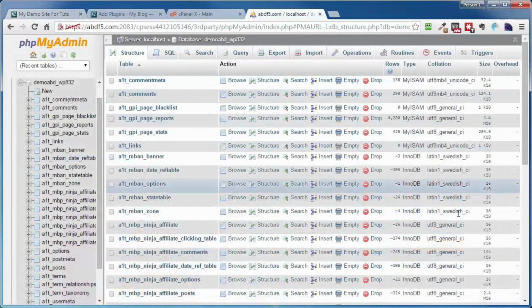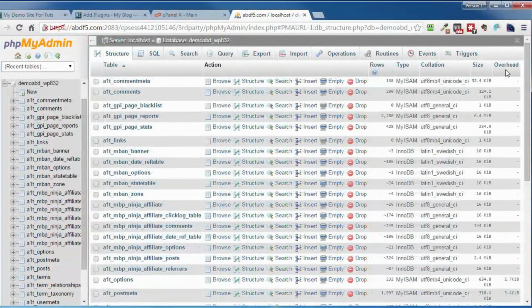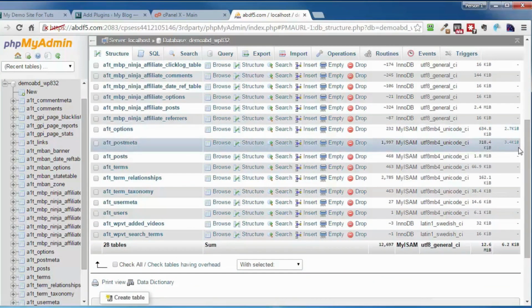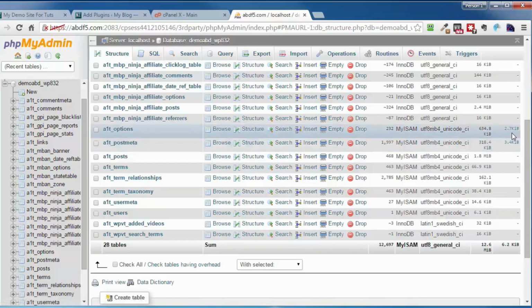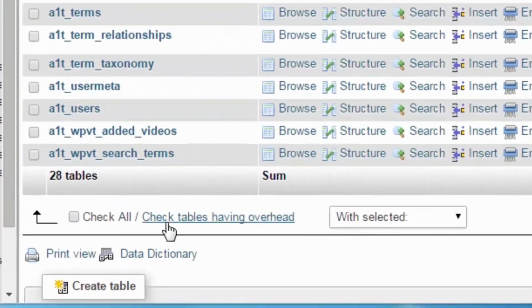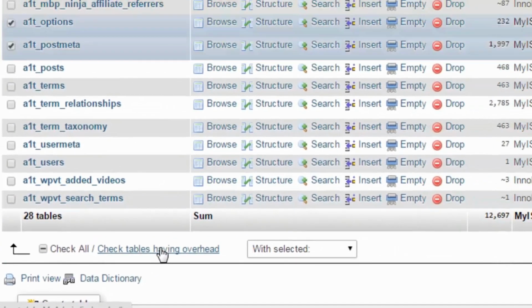And over here on the far right corner is the column for overhead. There should be nothing in here, because these numbers represent things that have taken place in these two tables that have left behind remnants, or trash if you will, or overhead. So a quick way to get rid of this stuff or optimize these tables is to come over next to where it says check all and just click on this link here, check tables having overhead. Can't get any easier than that.